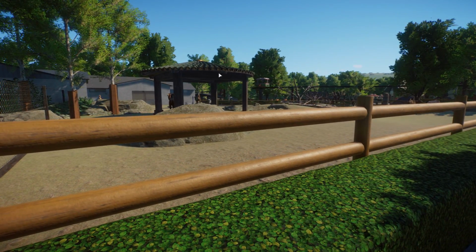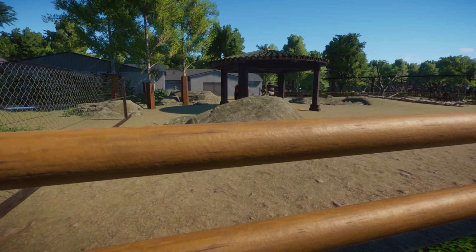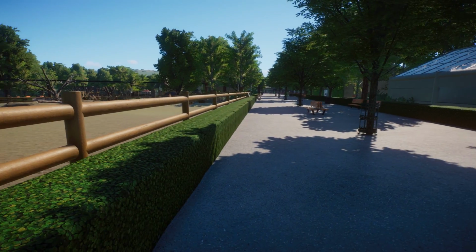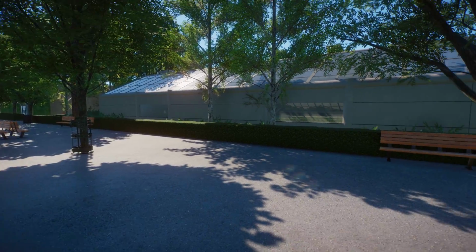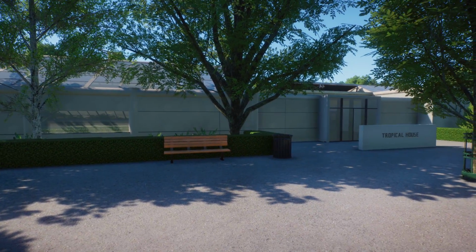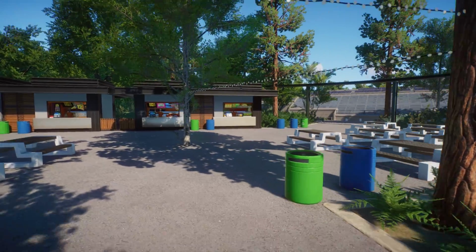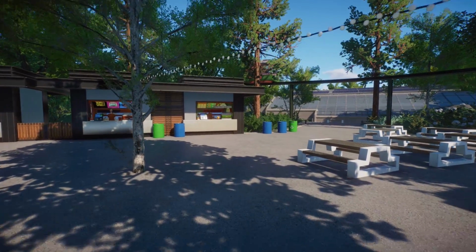Really cool shelter spaces for these animals. And I love, again, the double fencing. I'm a big fan of that. And you will have the tropical house on the back. So one part of the zoo I almost missed out on. So you will have the tropical house over there.